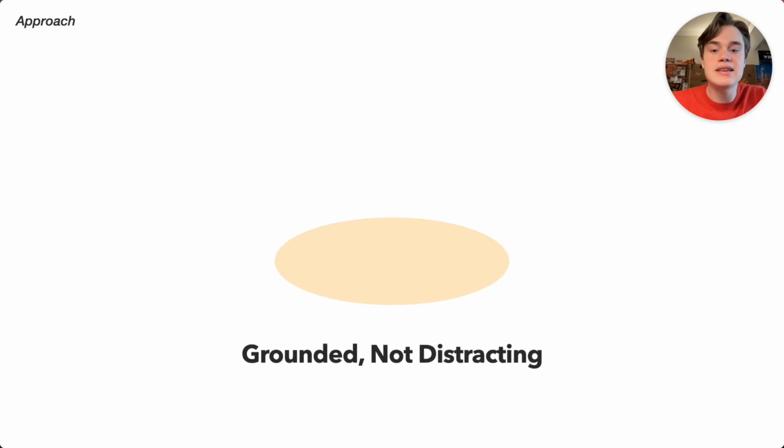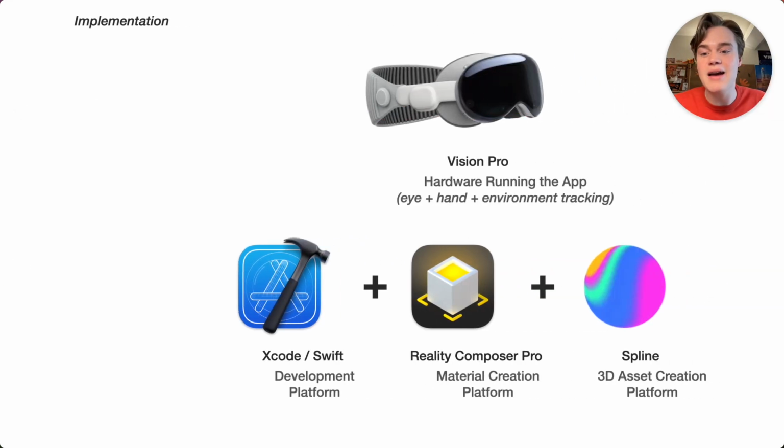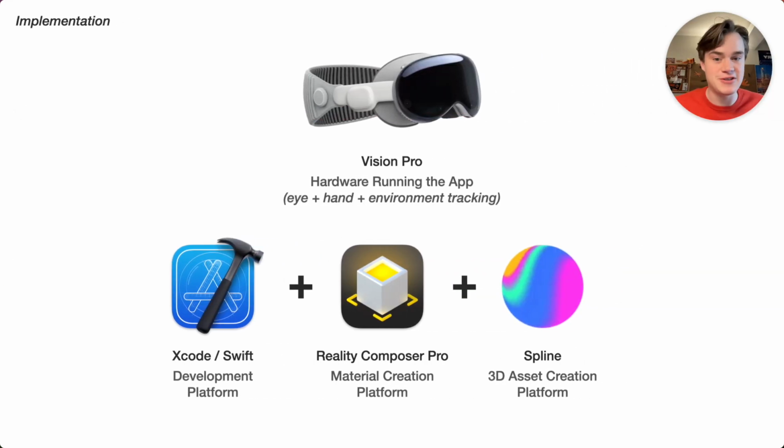Finally, I wanted to keep the interface grounded, but calm and not distracting. Objects should feel anchored and weighted, but also somewhat transparent in their presence. So those are my three goals, and I built this system with the Apple Vision Pro, which handles all the eye, hand, and environment tracking, so users can interact without any physical controllers, which feels quite magical.